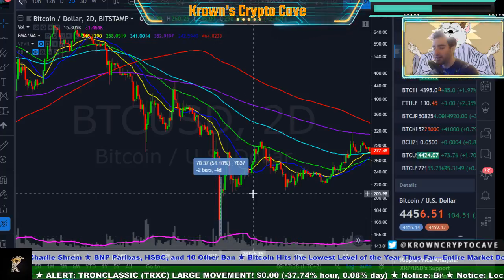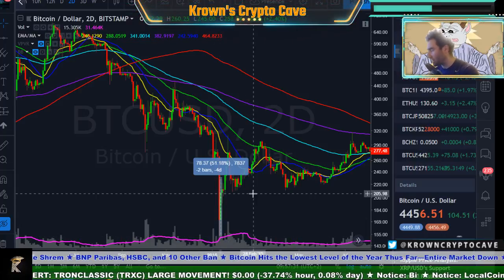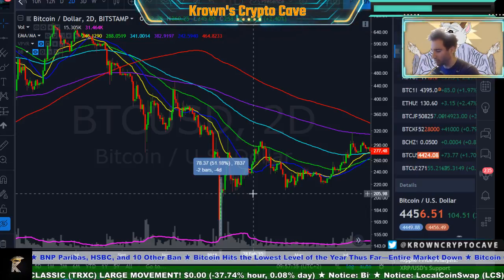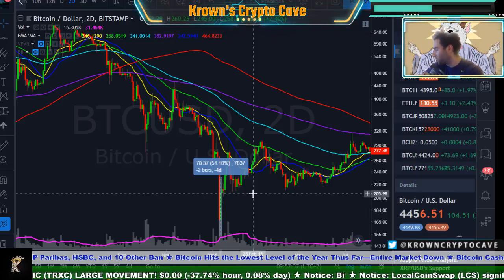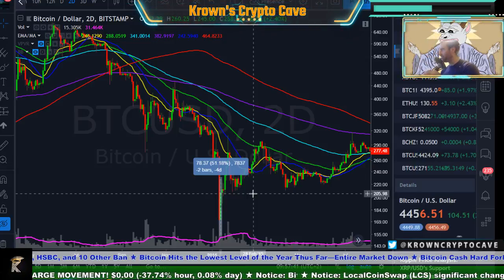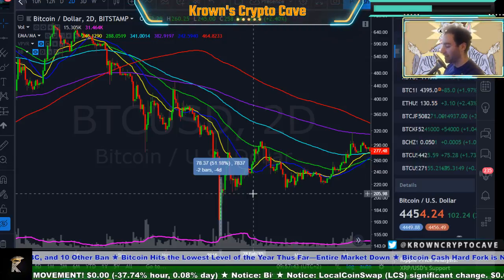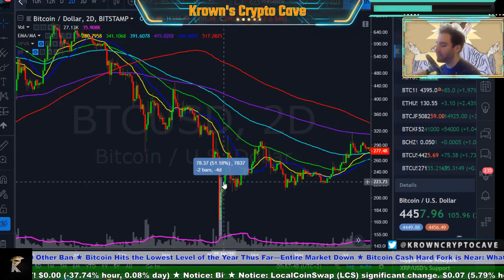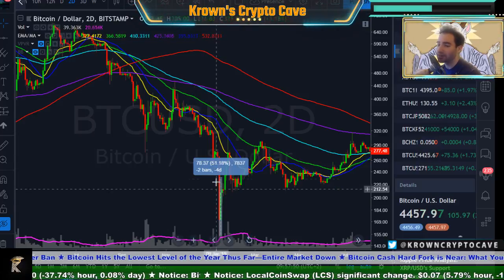phenomenal percent from there, to indicate that someone with bigger pockets, whether it be an institution or George Soros or whoever, or whatever alien overlord or reptilian government you believe in, has stepped in. Well, I want to see like a 50% move off the low. Maybe not 50%, but I want to see something analogous to this on extremely heavy volume.